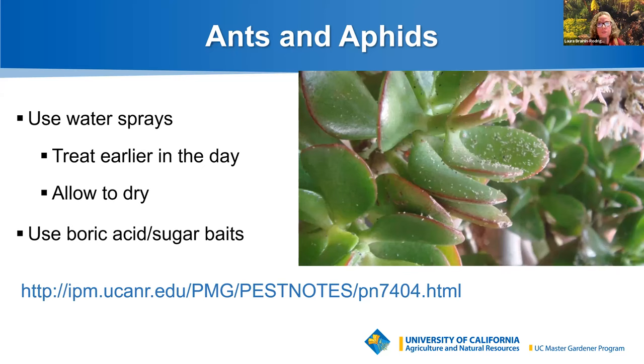The good news is that if caught early, aphids can be knocked off with a water spray. Just be sure to dry the succulent well without allowing water to pool in its nooks and crannies. Ants can be discouraged by using sugar and boric acid baits that the ants take back to their nest, which kills them and their fellow ants.